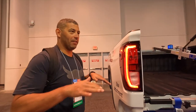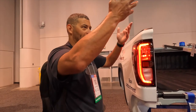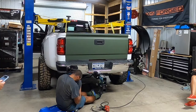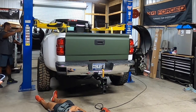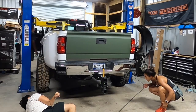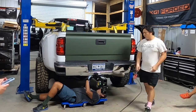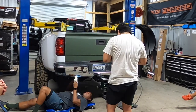We tried to put the lift underneath it, a typical truck lift or car lift, right? It lifted up that way, but the bed is so wide that it wouldn't work. So then we took the arms of the lift, put them on top of the bed, put ratchet straps around it, and lifted it that way. Then we maxed out the lift and only got maybe 24 inches of clearance, so we had to pull the truck forward.